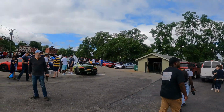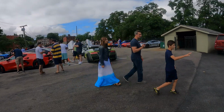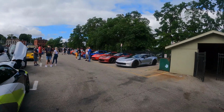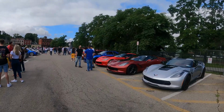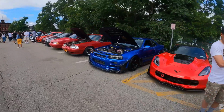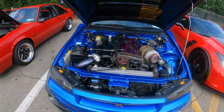I'm kind of on my camera. I spy an R34. How did I miss that? Alright, first of all, the real test today was I see a wagon. I saw a wagon before too. Italian was it? That's the hop. Yeah, this is not something you see every day.